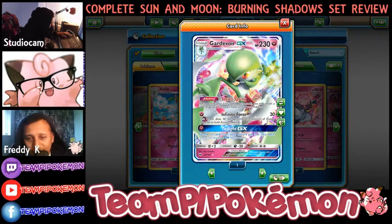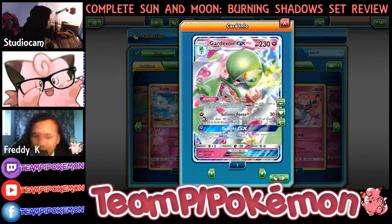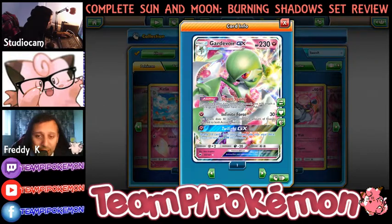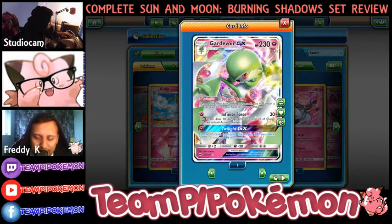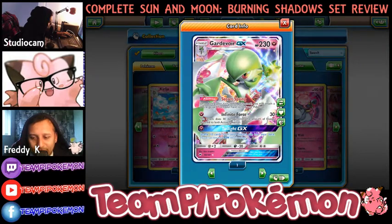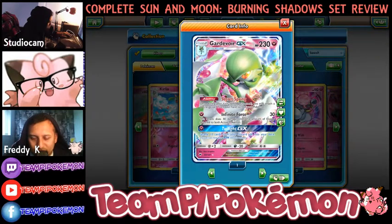230 HP, very, very hefty. It is actually forcing a lot of people to reconsider one of the Trainers in this set, Power Plant, which we will be reviewing very shortly. The ability Secret Spring, I cannot stress how much energy can hit the board, especially with one or two Gardevoirs out. It is absolutely phenomenal.